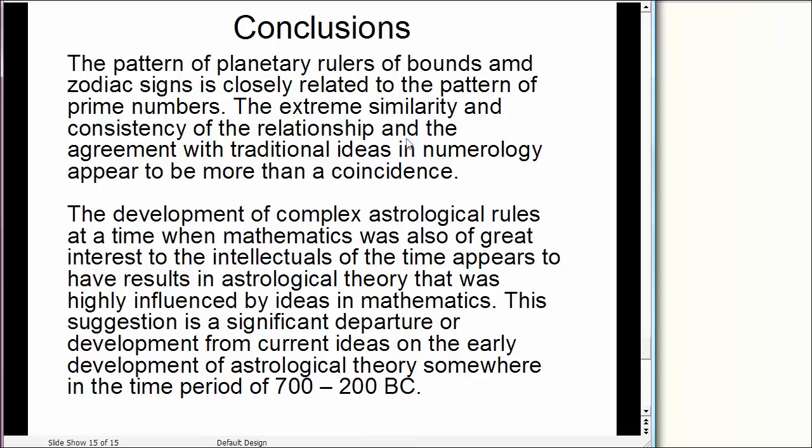At the same time, mathematics was very important, and we're seeing here, as at least I would expect, that there would be some cross-fertilization between these disciplines. In particular, mathematics probably had a strong influence on some of the astrological ideas, and very interestingly, on those astrological ideas that don't seem intuitively obvious, such as why the symmetry of ruling planets should be centered around fixed signs instead of cardinal signs, or why there seem to be these arbitrary bounds. This fits beautifully with prime numbers, and prime numbers are extremely fundamental and important and special in Hellenistic mathematics as well as today. So there you have it, my friends.